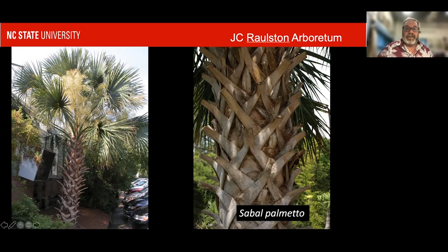So sable palmetto. Palmetto means small palm. This is one of the plants that grows from North Carolina down through Florida and into Cuba. It can grow quite large, to 60 plus feet tall. Relatively stocky trunk. The leaves are what are called costa palmate.